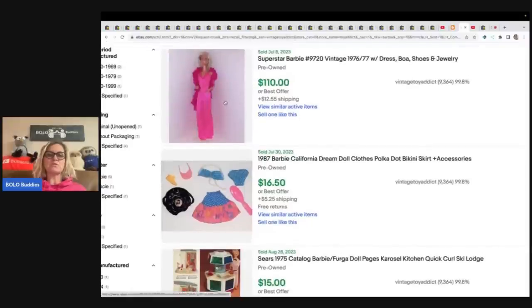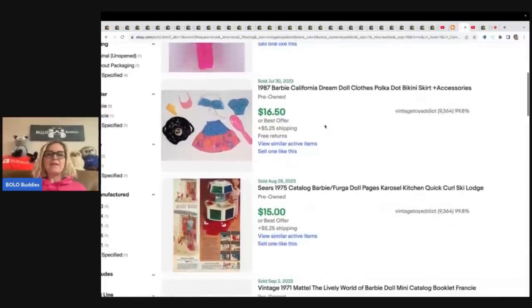She has this Superstar Barbie. And then here's some clothes from 1987. A lot of people think that the clothes that are newer or not from the 60s or older with the black label tags don't sell. They do sell. And when you can put them in little sets like this, that will help you sell them quicker and possibly for more money.